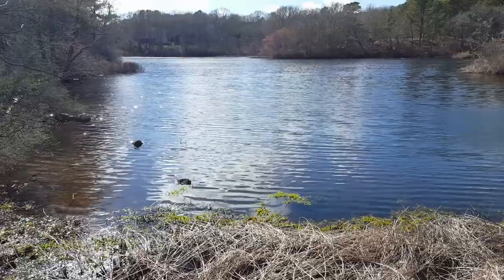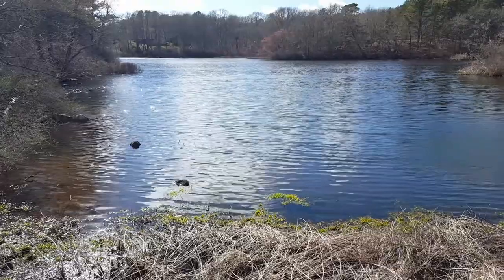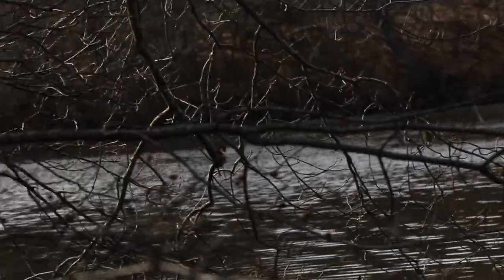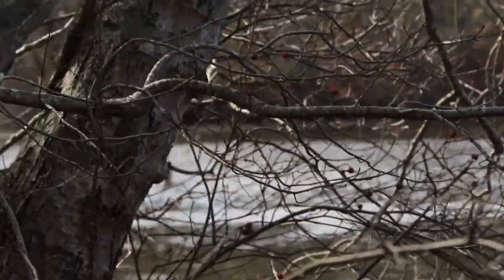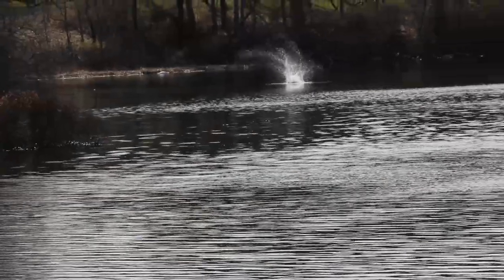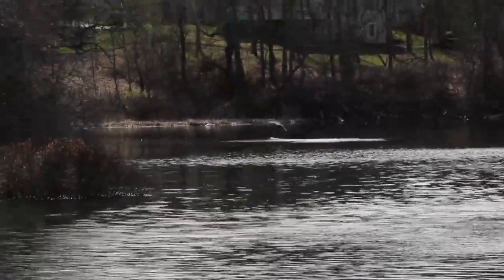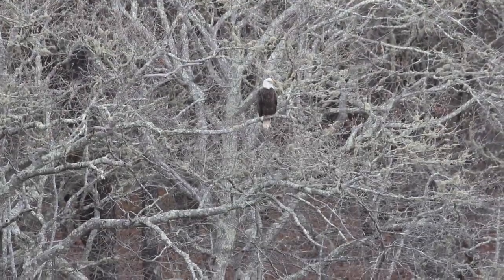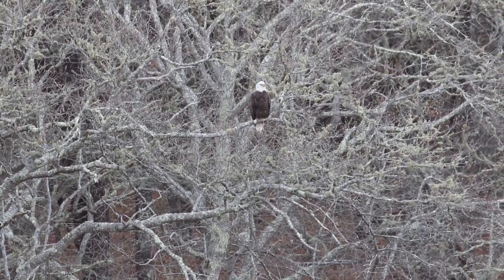The relative safety, that is, because while they may be out of the current, their biggest threat isn't from the water, but from the air. Like the herring, ospreys arrive on Cape Cod every April as well, hungry for a tasty meal. In the shallow waters of Mill Pond, the tired fish are easy pickings, though the ospreys sometimes come up empty-handed. Recently, even bald eagles have been spotted here.